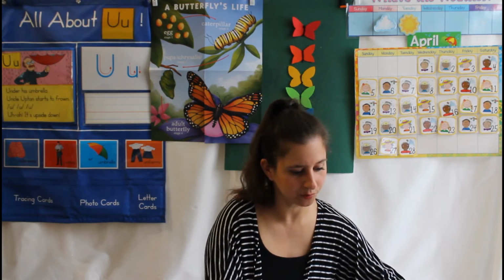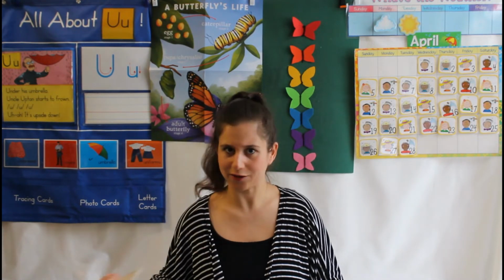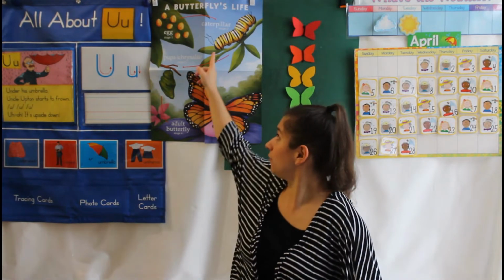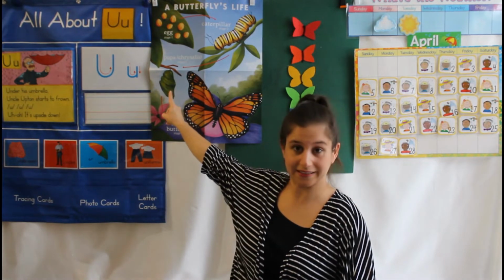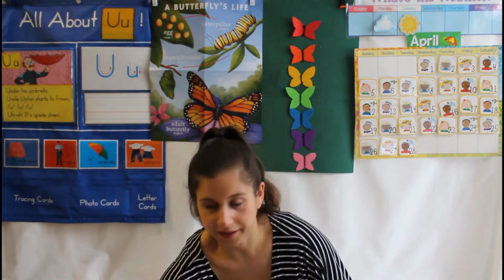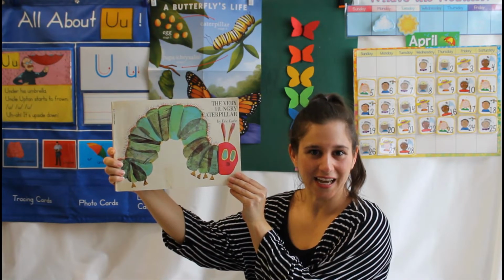Let's read a special book about a caterpillar who is very, very, very hungry. He's gonna eat so many things. Why do the caterpillars eat a lot of food? They need a lot of energy. They need so much energy to change from a caterpillar all the way into a butterfly when they're inside the chrysalis. So they eat lots and lots of leaves. Like we said, we can eat leaves too. And this hungry caterpillar is so hungry, he's not just gonna eat leaves. Wait till you see. The very hungry caterpillar.